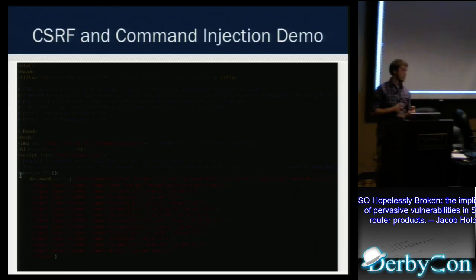The second request starts the telnet server. It's going to be running on port 24, if I recall, and not require any authentication, and drop you right into a shell.